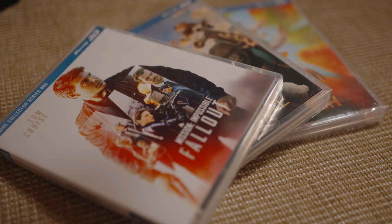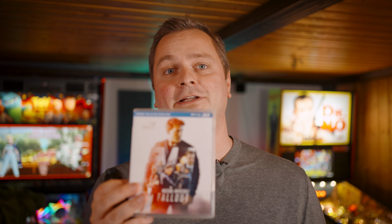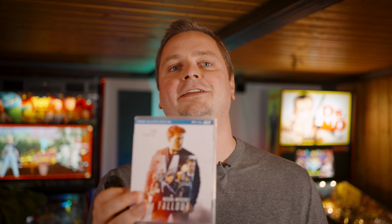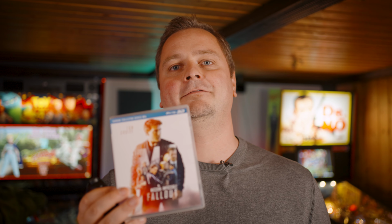This is the first and only Mission Impossible film that was released in 3D in theaters. And unfortunately, back then, I couldn't find a cinema near me that showed the 3D version. So I'm thrilled to finally have it at home and to be able to watch it.